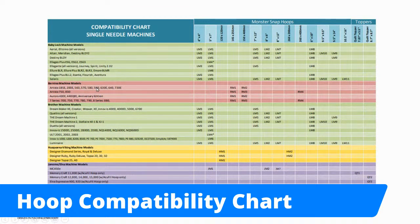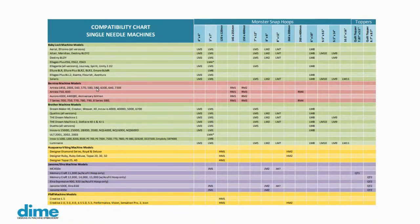And on the left-hand side is the brand and model number of the machine. At the top in the blue rectangles is the hoop size. And then the fields in between where they merge, intersect, it will tell you the model number that's appropriate for your machine. So we do make, for Baby Lock and Brother, we make numerous sizes, Viking and Pfaff, and also Bernina. We do not make it for the Janome 15,000.